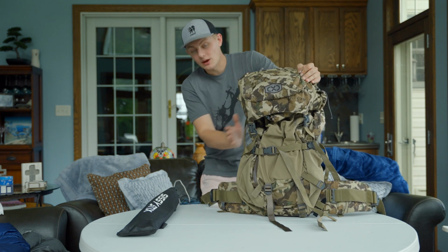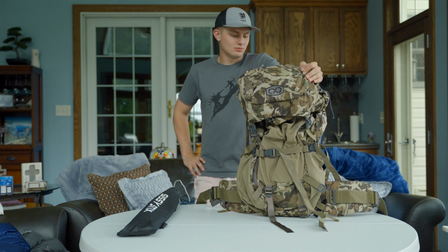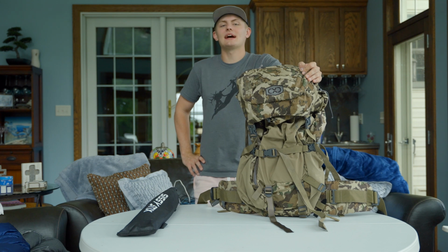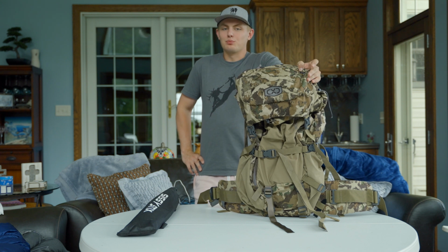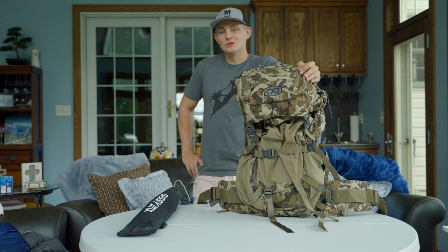This thing is a great pack. It held all my gear just perfectly, and it was fine. I really liked the pack. Packs, bags, shelters, all of that sort of stuff is stuff that you're putting a lot of trust in. So if there is a better pack out there, I'm willing to look for it.